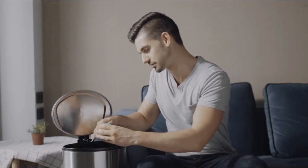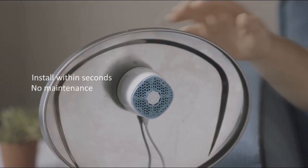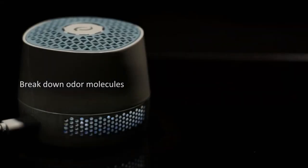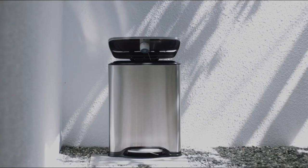You can install VentiFresh to your trash can easily. Within seconds, just leave it alone. No maintenance. It's a high-tech ventilation system, combining UV lighting and platinum dioxide technology to break down odor molecules and yield fresh air. A light sensor starts the deodorization when the trash can is closed.